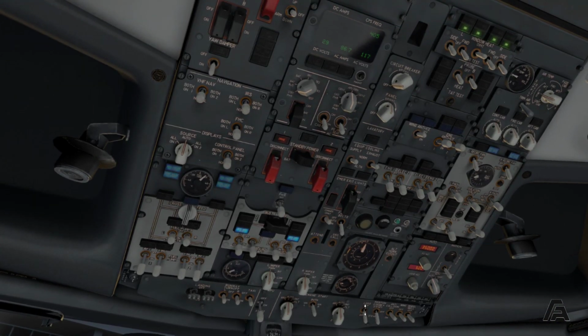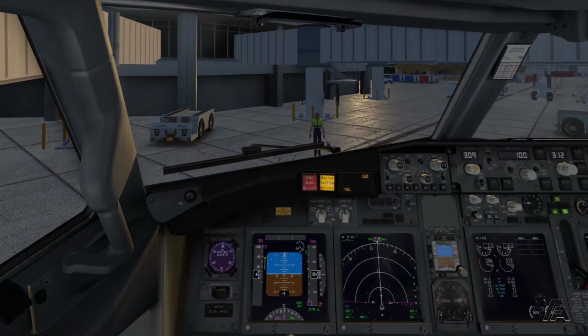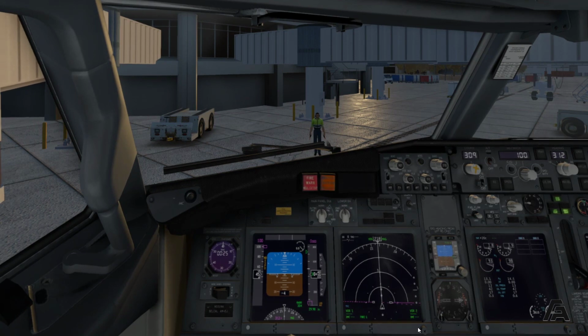Anti-collisions off, strobes already off, seatbelts off. Canada 523, 2207.